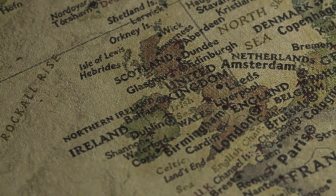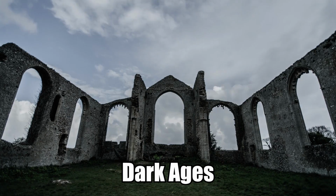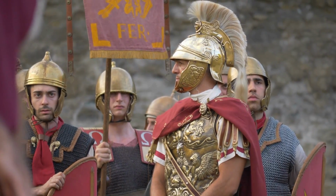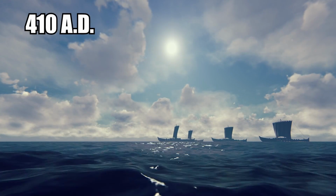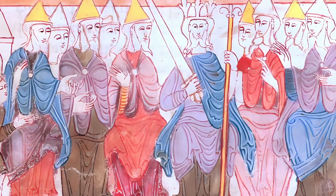serious cultural changes. When the Roman Empire collapsed in the 5th century, England fell into a period known as the Dark Ages. It's called the Dark Ages because there are very few written records during the years after Rome lost control of Britain. Most of what archaeologists know about this time comes from archaeology. Around 410, the Anglo-Saxons started arriving on British shores. By the 6th century, the Anglo-Saxons were the dominant force in the UK.